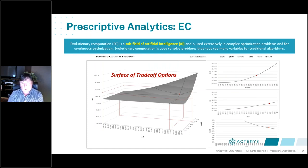There are two types of analytics embedded into this tool. One is prescriptive analytics. It's based on evolutionary computation, a subfield of artificial intelligence. This is highly sophisticated. When you're doing optimization, it allows you to look at a surface of trade-off options. I could spend an hour just talking about this, but it's very sophisticated and ready to be used. You don't have to redo your models. It's all ready to go.